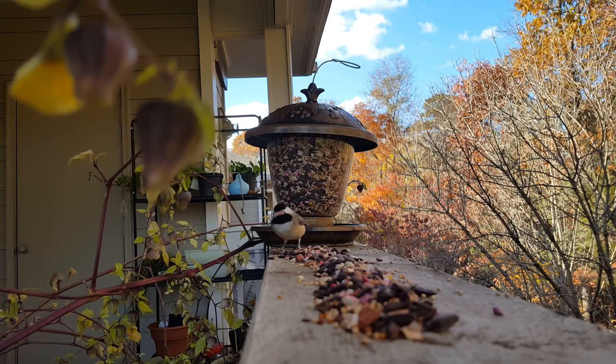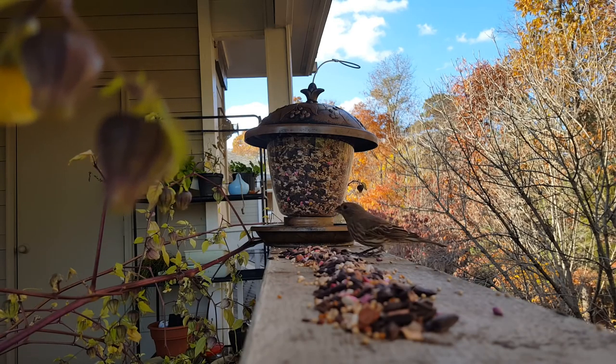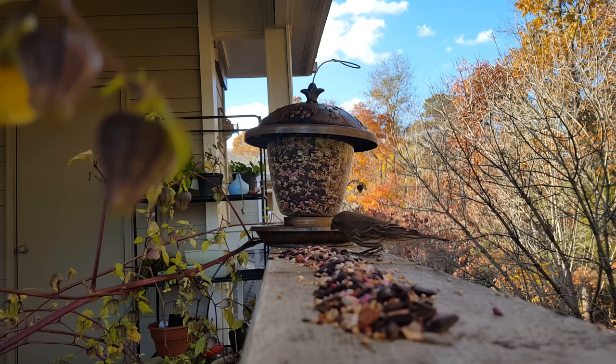All of the birds that you're going to see in the next few minutes were just within about 20 minutes, and they really loved flying down and feasting on as many seeds as they could find. So I thought I would share it with you guys so that you can see what it is like to have a Thanksgiving Day feast for the birds of North Carolina, just in the little city that we live in.